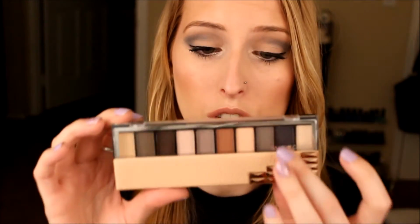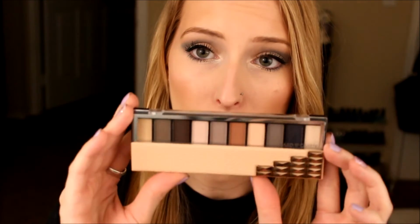I just want something that I can wear a lot and will look good and is pigmented, and this definitely is it. Plus the packaging is really, really cute, and they do not test on animals, which is major for me. I know a lot of these other products probably do, but if I can find a good one that doesn't test on animals, I'm all for it.